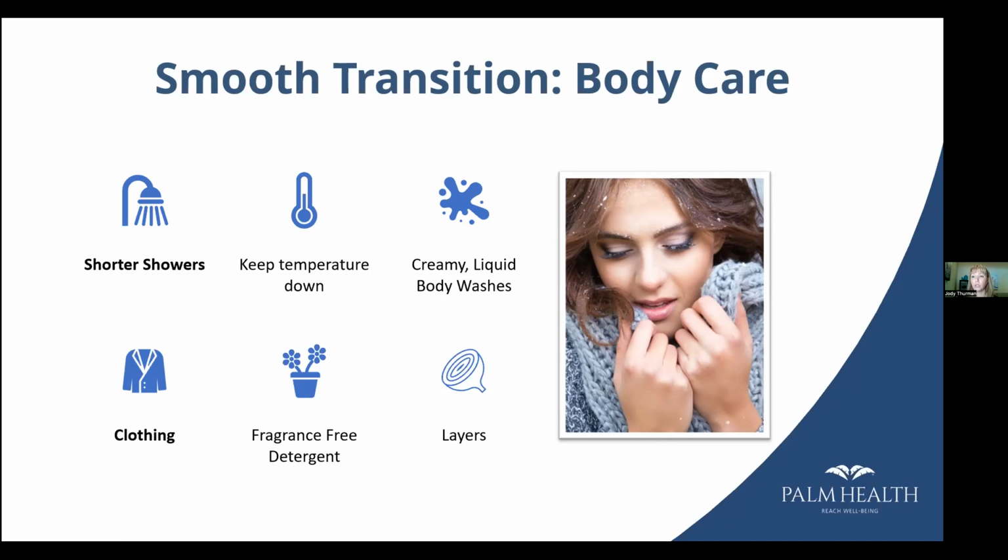You also want to take a look at your clothing choices and how you take care of your clothes. You want to use a fragrance-free detergent. Really, any of the products that you put on your skin, you want them to be free of artificial fragrance. If you have sensitive skin, this is something you want to be mindful of year-round, especially on your bed sheets, anything that is in close contact with your skin for an extended amount of time. But everyone needs to be mindful of this in the drier, fall and winter months.